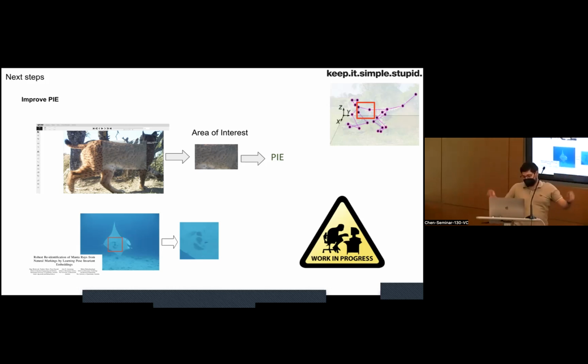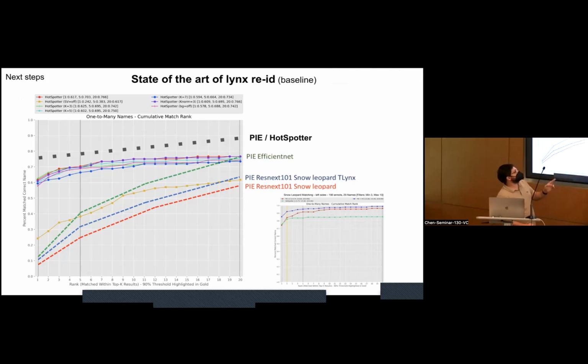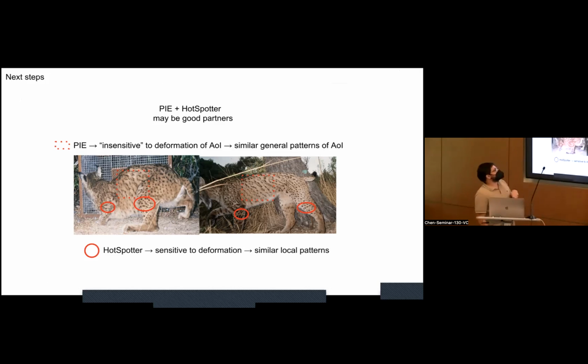I am working on that. And the other thing was to incorporate pie and hot spotter with a score fusion. For me it's really important to think of it this way: I think that only one algorithm is not going to solve my problem. But there are two algorithms that I can apply to the links, and they are different. Hot spotter is really sensitive to deformation. If the pattern changes a bit, it doesn't look at that, but it's really good at small local similarities.